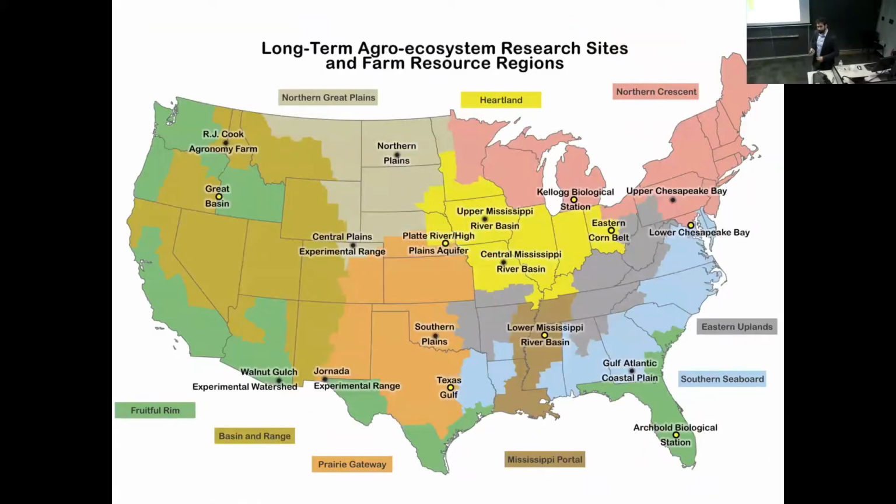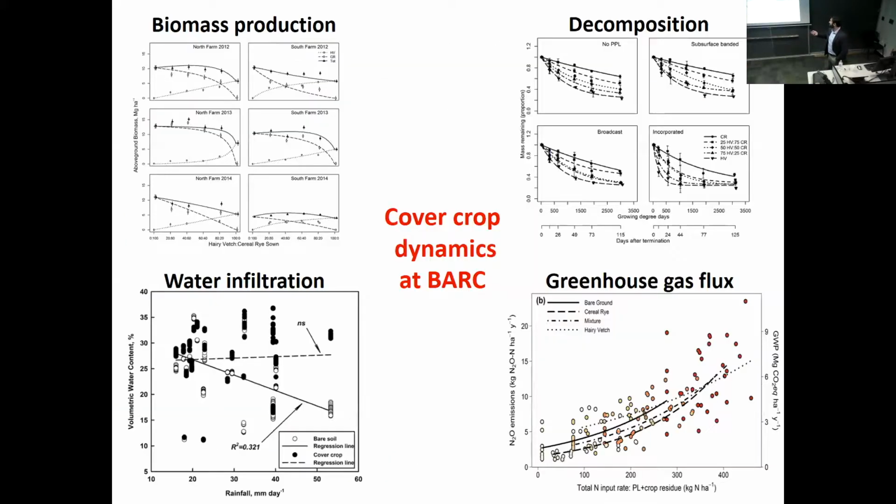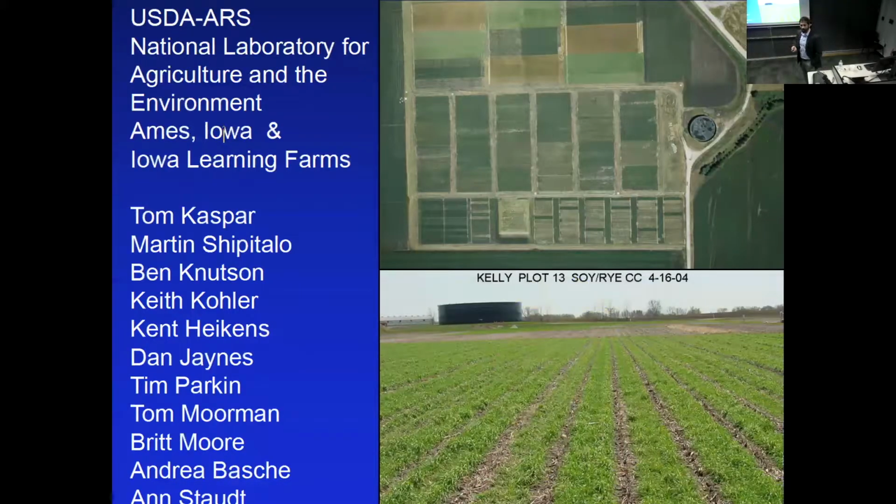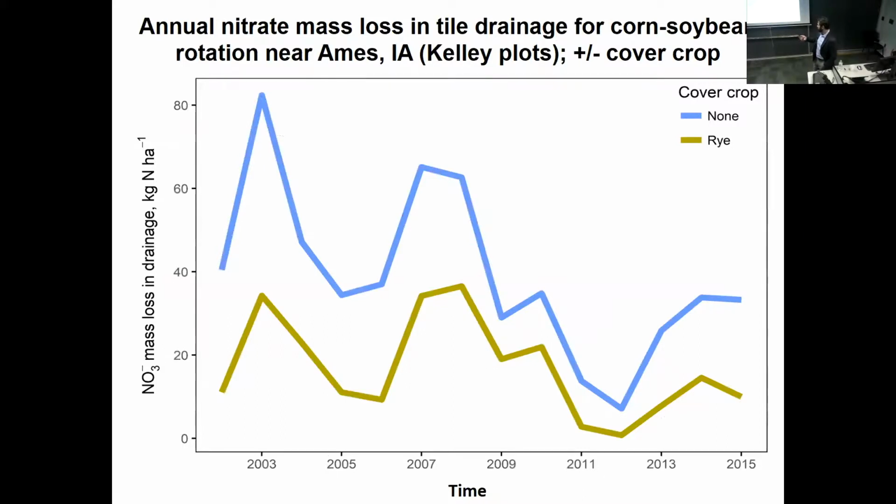So sure, longitudinal studies also provide a lot of value. ARS is invested in that. This is the LTAR network, with different sites all across the US that are part of that network. We've got a bunch of those sites, and this gives us all sorts of insights about the longitudinal relationships that go on in the landscape, right? So this is an ARS location, Tom Casper in Iowa, and looking at this really shows that over time, the difference between with and without cover crops, how that affects nitrate leaching in the system.